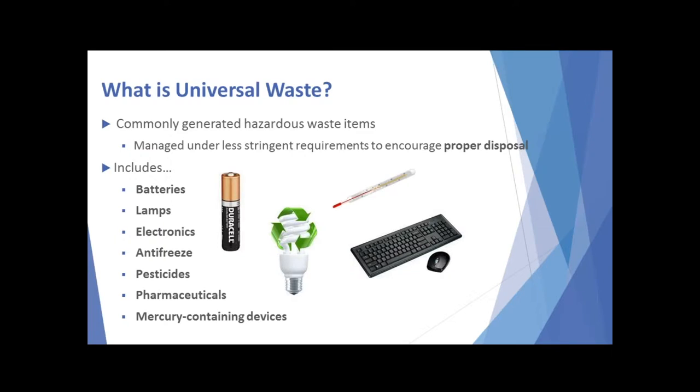And I would like to just emphasize that the training I'm covering now is for universal waste, so only for items that it has been determined are destined for disposal. So if you have something like a rechargeable battery that is out of charge, but you intend to recharge it and use it again, that is not universal waste.